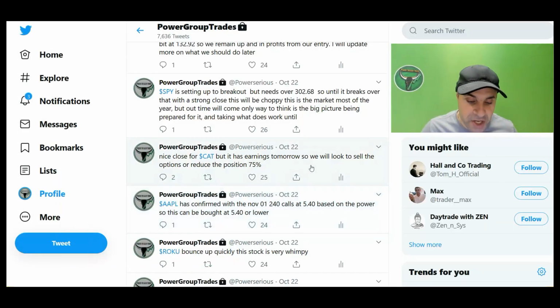All right, people, here it is, October 22nd. Apple has confirmed with the November 01 242.5 calls at 5.40 based on the power, so they can be bought at 5.40 or lower. Apple didn't confirm right away; it took its time to call. Now, these were, of course, not the 240, the 242.5 calls, right? The 242.5 calls confirmed at 5.40.